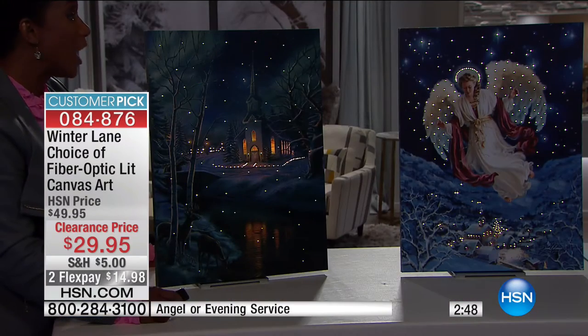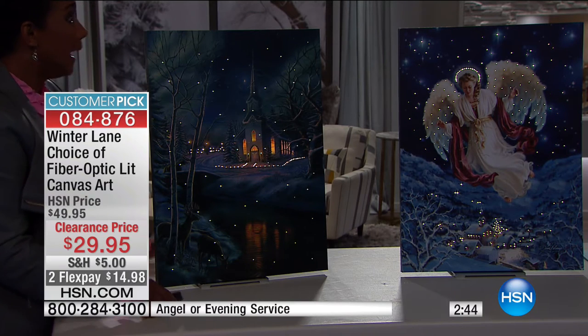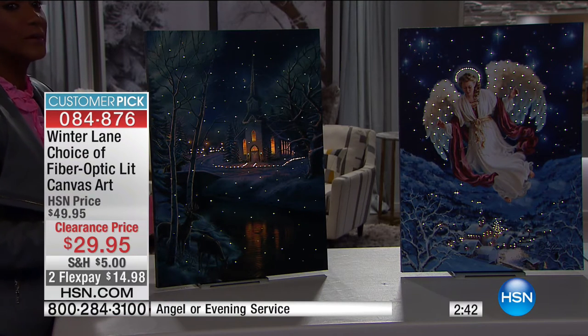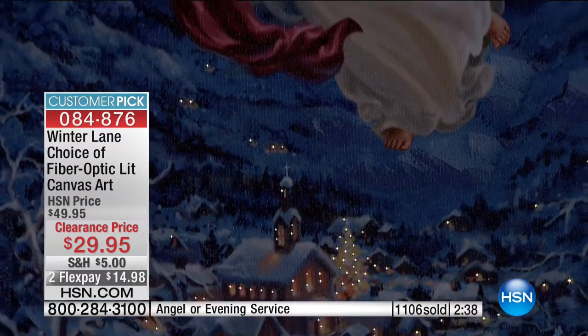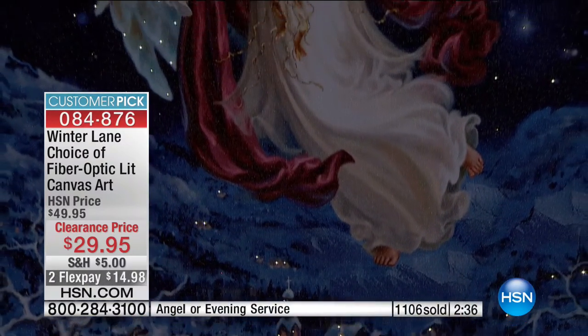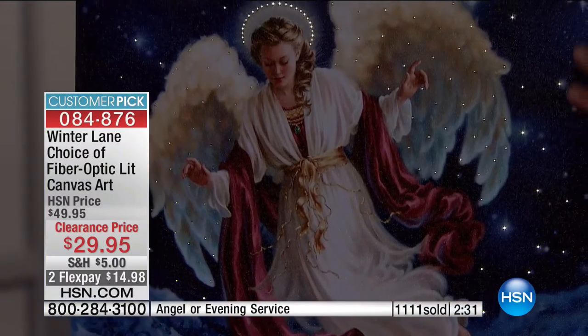So really beautiful. Now, those two prints right now are in my dining room. Oh, nice. Because they're part of my decor. Sure. So from the bedroom to the dining room, they look appropriate anywhere you place them. 1,100 of you have picked these up today. They're absolutely beautiful, and you will see that when you see all of the detail.